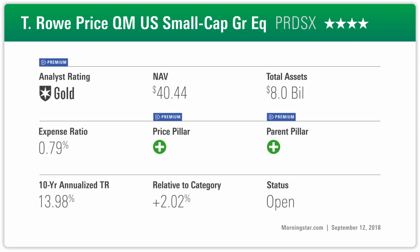Together, they run the model that ranks stocks in the MSCI Small Cap Growth Index based on 3 broad buckets: valuation, earnings quality, and momentum. The first 2 buckets have the largest weight, while momentum accounts for the smallest portion. This results in a portfolio of about 300 names.